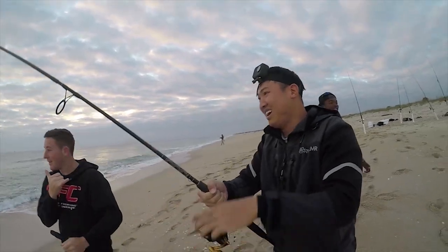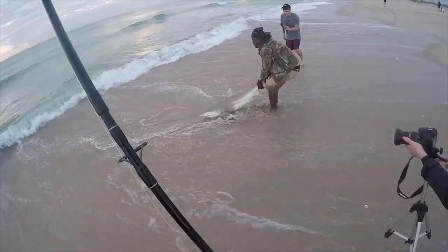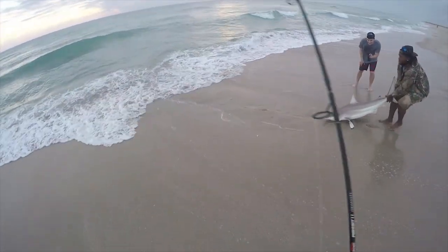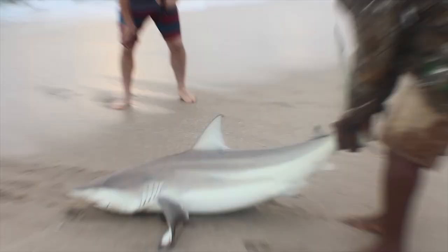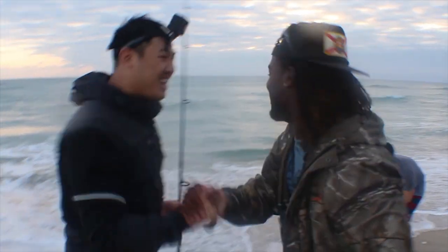Bring him in. Careful. Yeah, there we go. We did it. Woo, our first black tip.